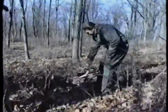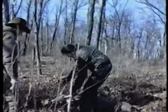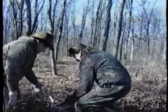Yeah. Boy, he's a dandy. I'll tell you that. That's a very good size. He's a pretty rack. Oh, ain't that something? Yeah. He is a trailer, man. That's a good one. Yeah. That's a nice buck.